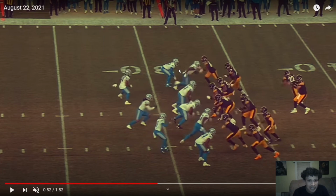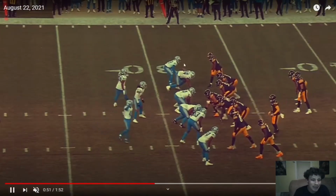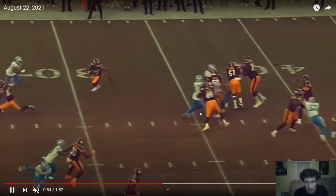We talked about it yesterday, and I think you see it clearly on this snap, right? I mean, what is that? But also, he gets stuck a little bit behind the defensive line, Cornell here, when he was trying to attack inside.